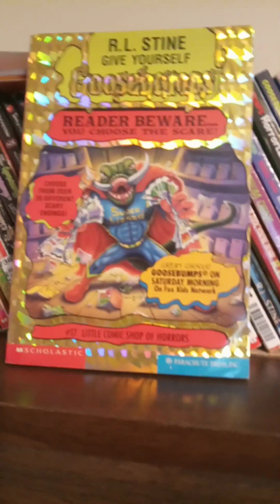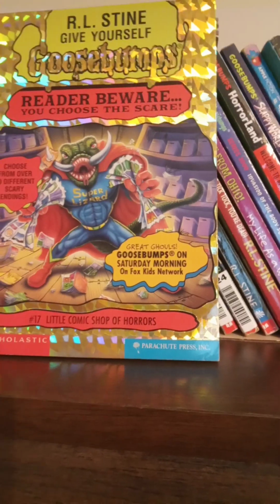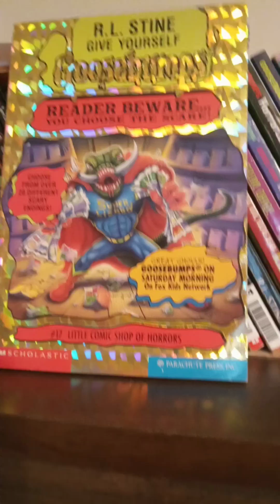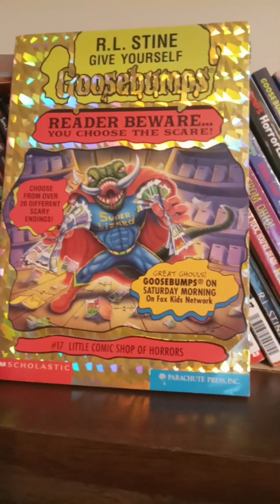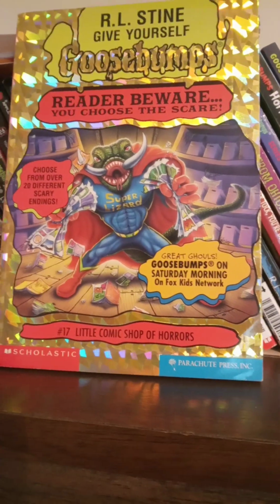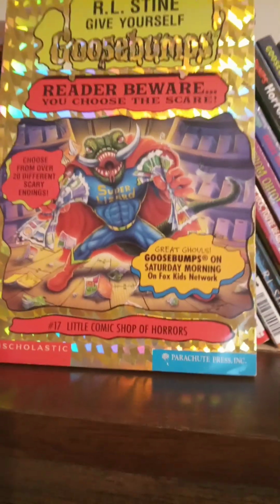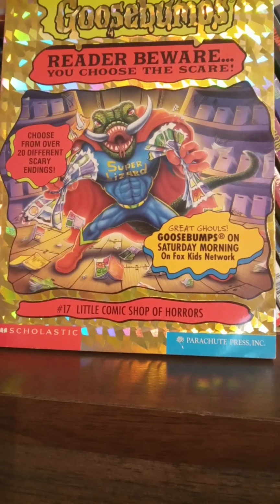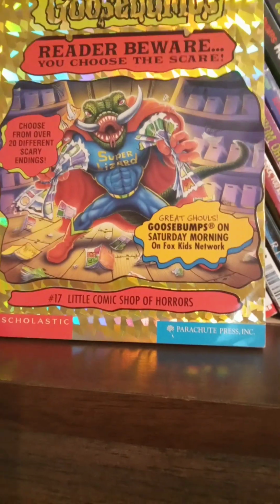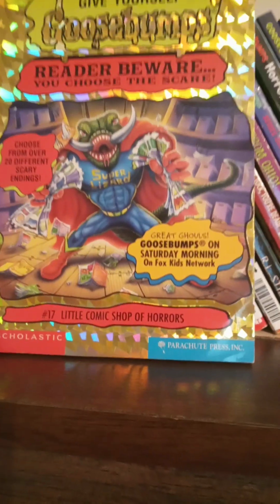And I'm running into that with these Give Yourself Goosebumps. With these earlier ones, there's really nothing to complain about so far. Like the last one I read, Under the Magician's Spell, I didn't really run into any problems. I think the later ones that I've read were kind of weaker. I think. I'm not sure. I haven't read that many, so yeah.